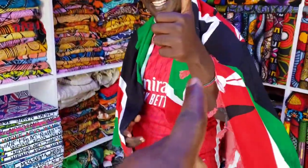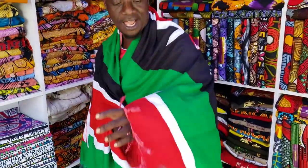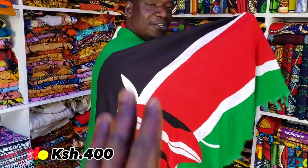So let's begin. So guys, this is Munga and this is Kenya's flag. You're also selling Kenyan flag. Is just a kitenge. This is a kitenge material. Pario. Feel free to come and buy here. How much is that? This is 400. 400 only.